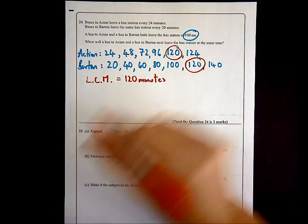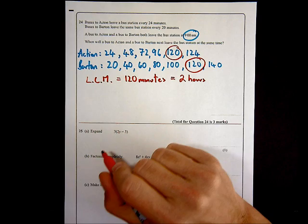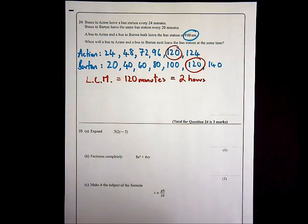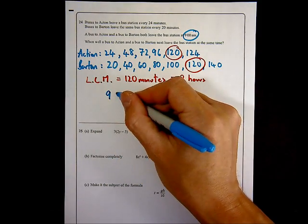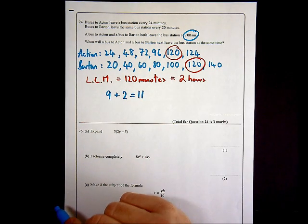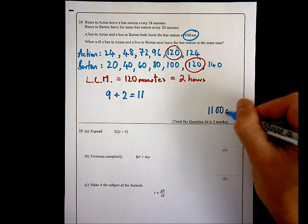Now 120 minutes is the same as 2 hours, given that there are 60 minutes in an hour, and therefore it's going to be 2 hours before the buses leave the station again at the same time. Now they both left at 9 AM, and I'm adding on the 2 hours, so 9 add 2 is 11. So the next time that they're going to leave at the same time is going to be 11 AM.